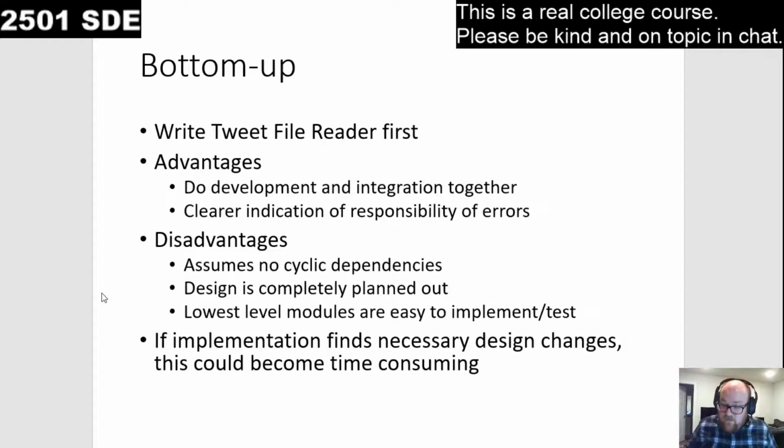The clear indication of responsibility of errors: as you add something, if a bug occurs, chances are the thing you added caused that bug. One problem, and by the way, this is a problem with top-down as well, it assumes no cyclic dependencies. You should avoid cyclic dependencies whenever possible anyway, as it relates to functional independence. We've talked about this.